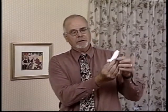The second way of delivering inhaled medications is with a device called the metered dose inhaler. This device consists of a canister that is pressurized, and when you compress the top of the canister, it provides a misted medication that the individual can then inhale into the lungs. In order to use the device properly, it requires certain criteria.